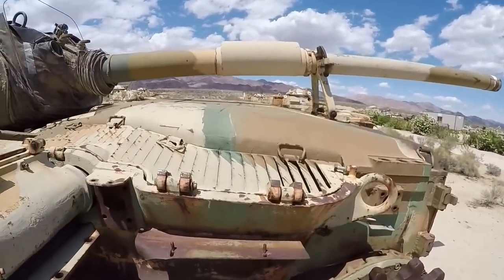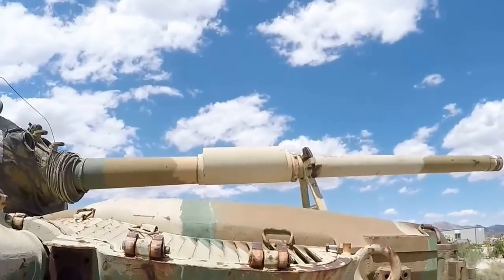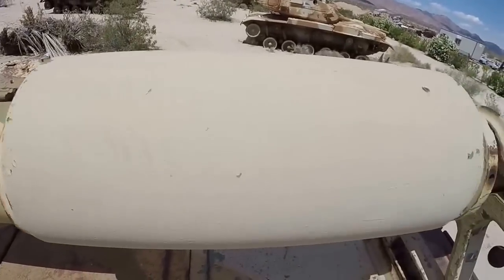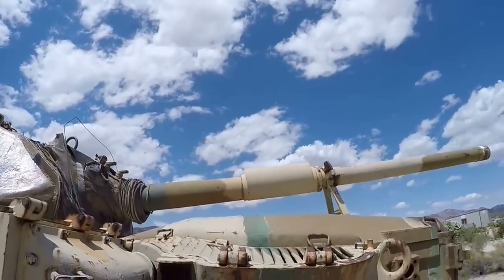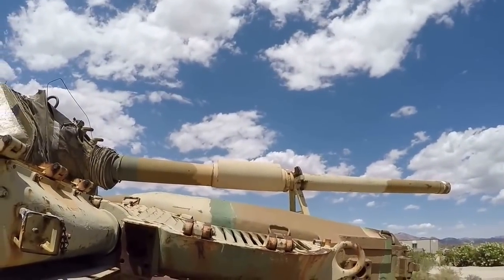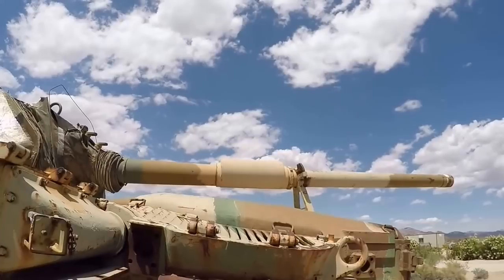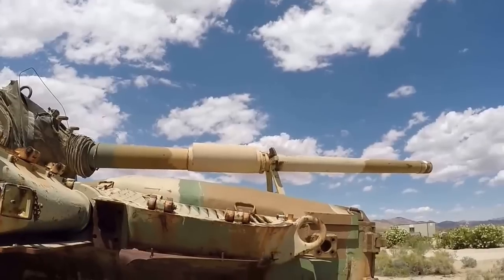That round thing on the gun tube right there is called the bore evacuator. See if I can give you a close-up shot of that. This thing right here. And so gases would, there's holes in the gun tube and gases would go up into there. What a lot of tankers did, they would write some kind of name on there that said something like airmail or reach out and touch you, stuff like that. It was all kind of funny.